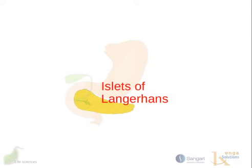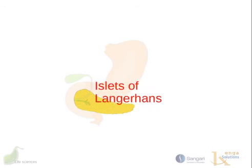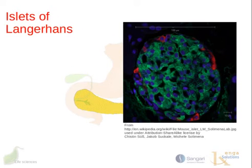Now, the part of the pancreas with endocrine function is made up of about 1 million cell clusters called islets of Langerhans, singular islet. As shown in this microscope image of a single islet, they are more or less spherical clusters of cells, each islet measuring only 0.2 millimeters in diameter. The combined mass of the islets is only 1 to 1.5 grams, or 1 to 2% of the mass of the pancreas. Despite the small size and small mass, the islets of Langerhans provide a very important function to our bodies.